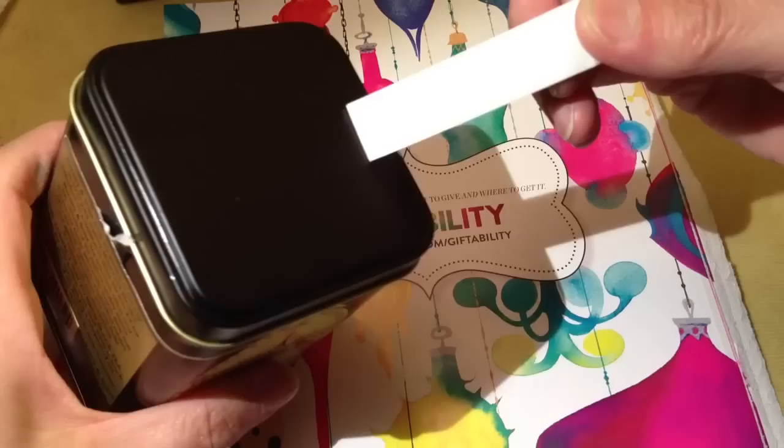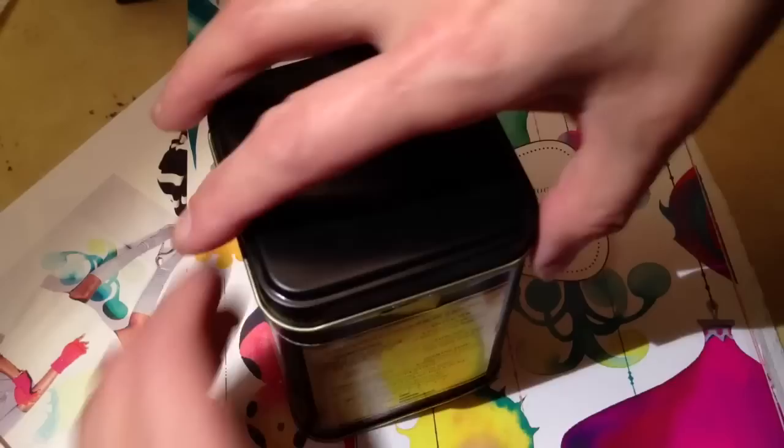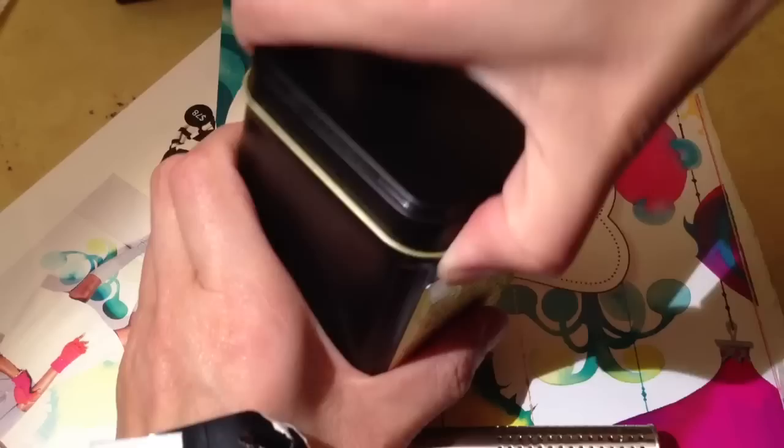So this is a new gift from some company or something. And my husband got it, gave it to me. I'll try this. Nothing rush. Hold on.